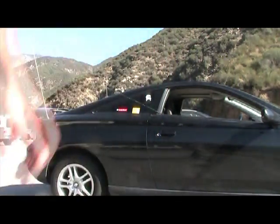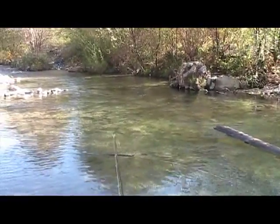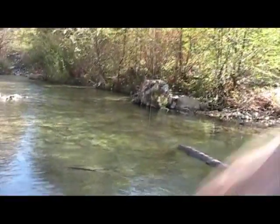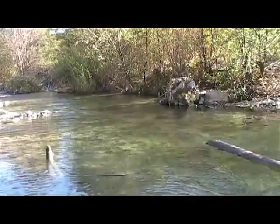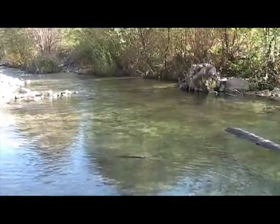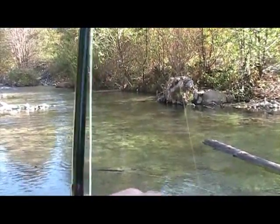I'm going to try further downriver. Got him. 31. So that's it for this trip.